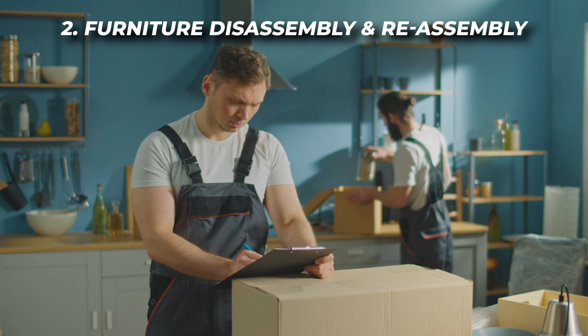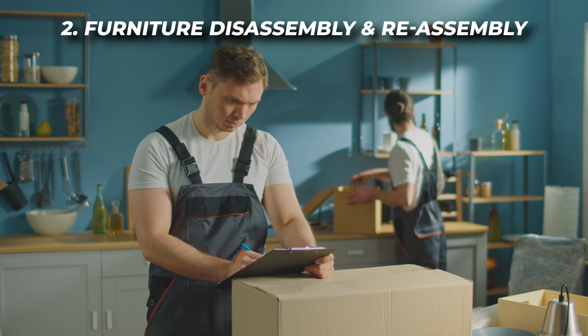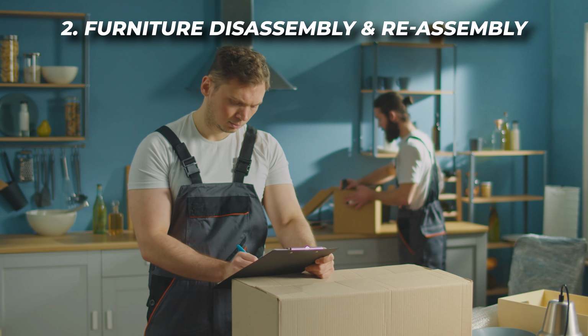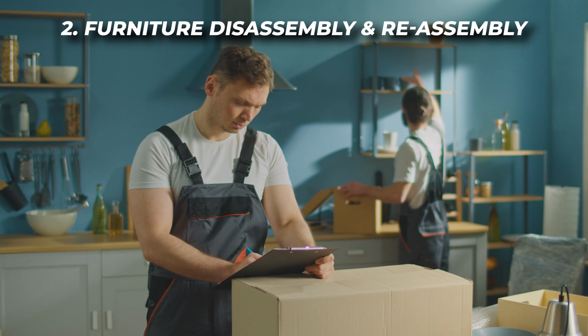Full-service movers also handle furniture disassembly and reassembly. Moving large, bulky furniture is tricky, but our professional movers make it look easy. We'll break down your furniture and put it back together in your new home.